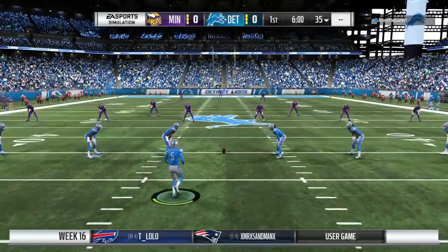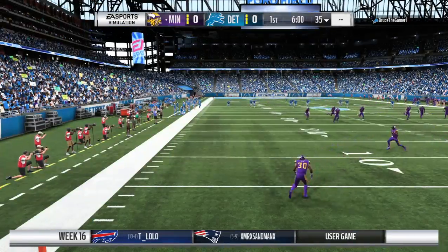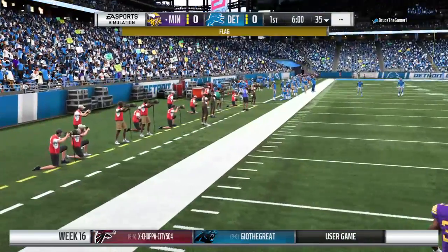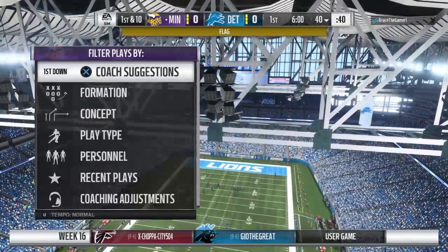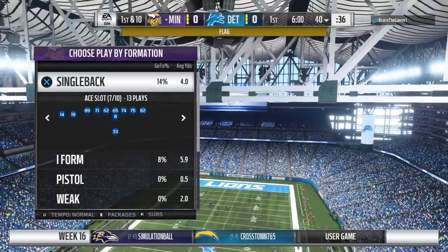The holiday season is upon us. We've got the gift of the NFL as we're underway here in Week 16. And that drives coaches insane, doesn't it? When they see that happen, it just doesn't feel right, does it? Plus, you're giving up yardage.